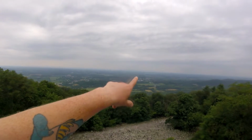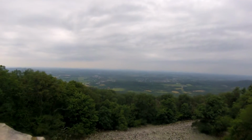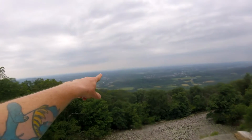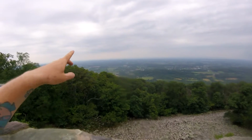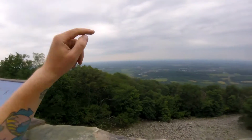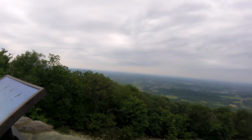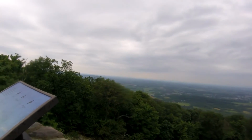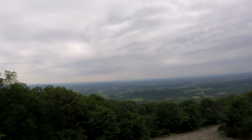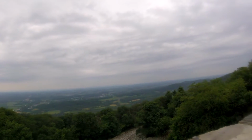Looks like that's Hagerstown over this way. And I-68 runs out that way somewhere. And down here is Boonesboro. And over that way is West Virginia. And somewhere right out there is the Antietam battlefield. That's a pretty good view. Still a little hazy from the humidity. And I did already get a little bit of rain, but fortunately got a break so I could get up here.